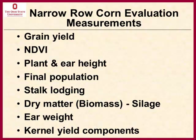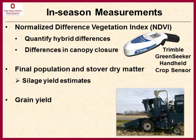Okay, and our measurements included grain yield, normalized difference vegetation index, plant and ear height, final population, stalk lodging. We collected dry matter, and that was our attempt to get an idea of estimates for silage, and then ear weight and kernel yield components. And what I'm going to be talking about today is our in-season measurements that we collected.